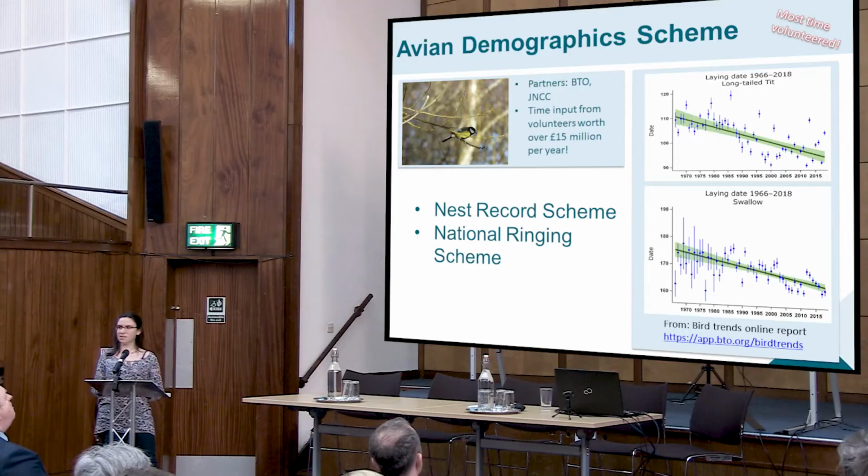It's really useful to get bird demographic data, as it can give us early warnings on issues and can help us to better understand mechanisms of change. This graph just shows how the average laying dates of the long-tailed tit and swallow have got earlier over past decades, thought to be due to climate warming.